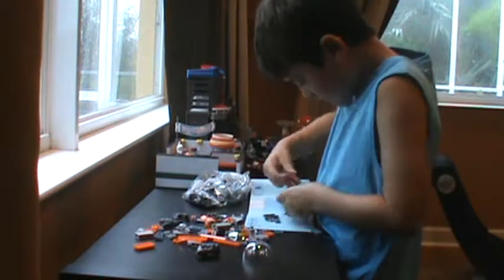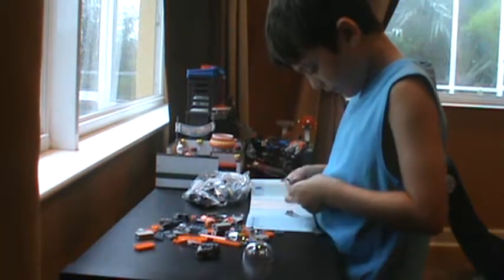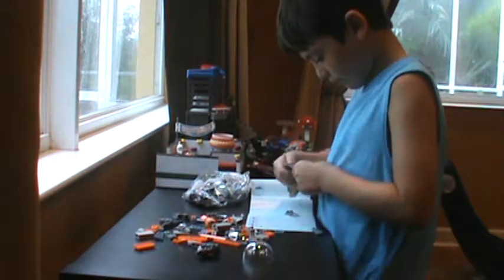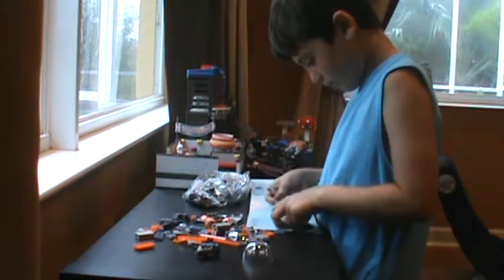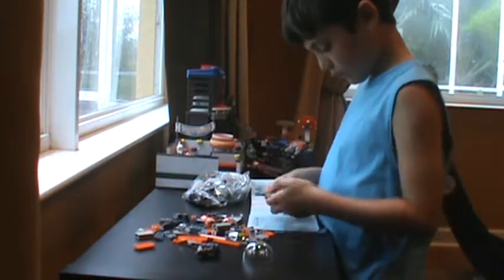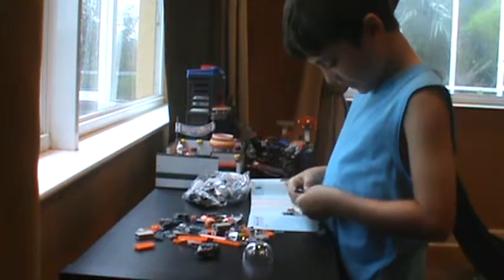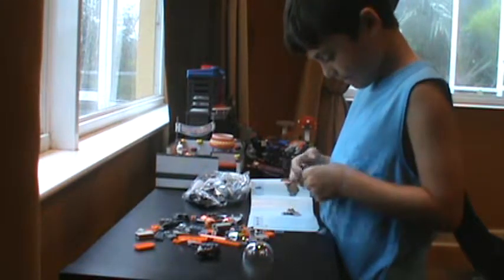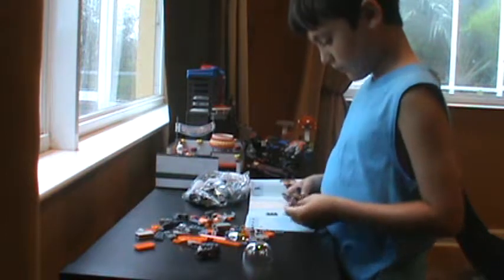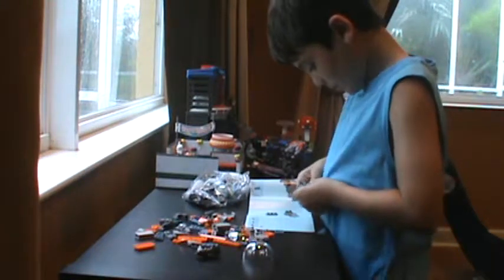Dang it. It's so hard to get these Legos off. Dang it. Big mistake. Sometimes I make mistakes and I get confused. Okay, now I'm confused. Let me just leave it like that. Wait.